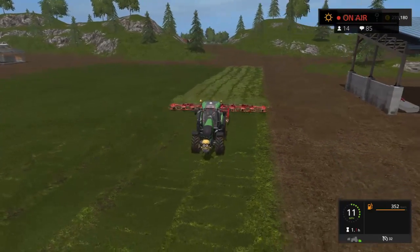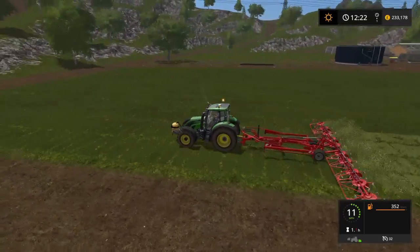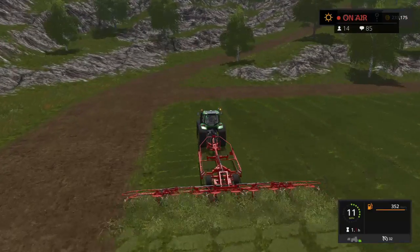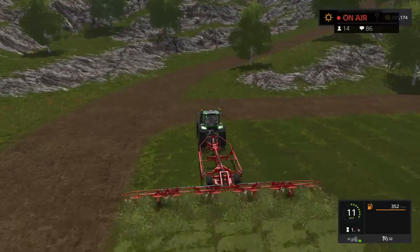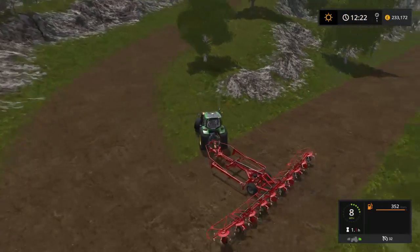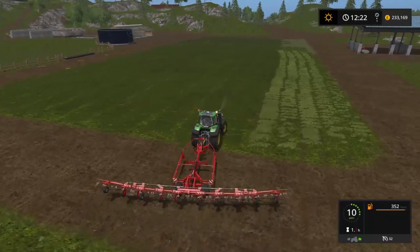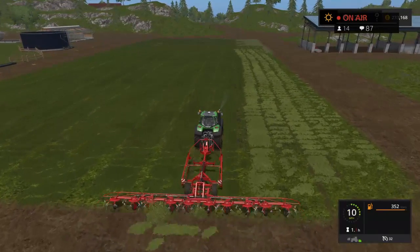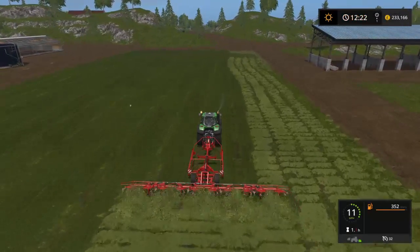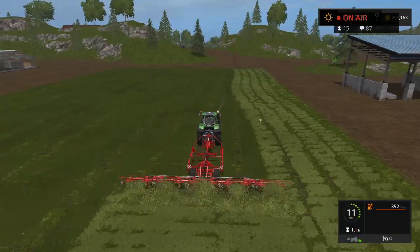I like this Lely tedder, it's pretty cool. I think we used this on the Thornton Farm stream, didn't we? The other week, if I remember rightly. See, when you're running multiple maps, you do tend to forget what equipment you've got on what map.